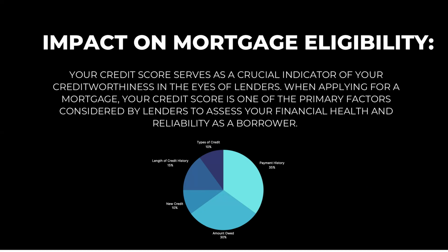Applying for a mortgage, your credit score is the primary factor, right? Before they even look at your income. Because some people say, well, I make all this money. That's great. But what does your credit say about you when it comes to your creditworthiness? You need to understand how your credit score is actually calculated. So I want to briefly share some of the factors that play a part in making up your score.